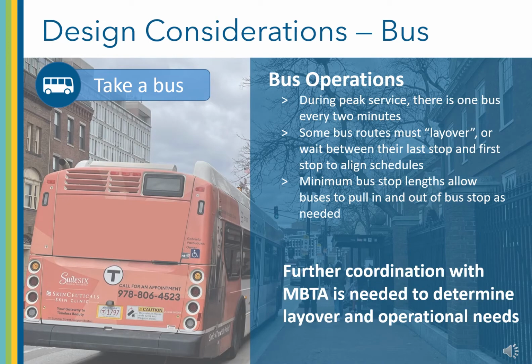Design of bus stop areas must also consider bus operations to accommodate the number of bus routes and need for layovers to align schedules between trips. Space for buses to maneuver around parked vehicles or other buses is also required. Coordination with the MBTA is underway to ensure all operational needs are met.